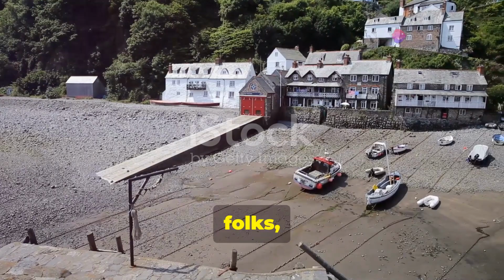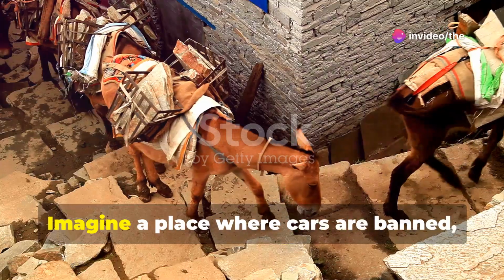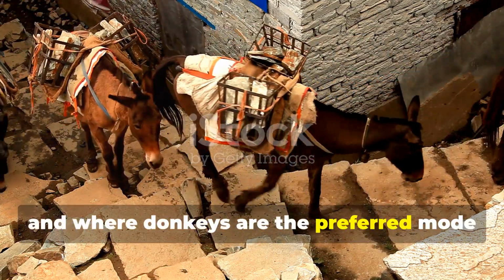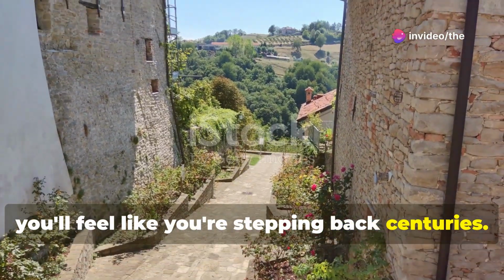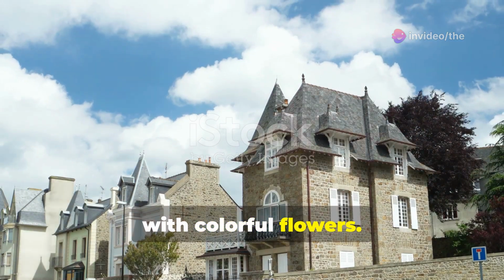Hold on to your hats, folks, because our next stop takes us to Clovelly, a village unlike any other. Imagine a place where cars are banned, where cobblestone streets cascade down a steep hillside, and where donkeys are the preferred mode of transport. As you descend the steep, cobbled main street, you'll feel like you're stepping back centuries. Along the way, you'll pass charming cottages adorned with colorful flowers.